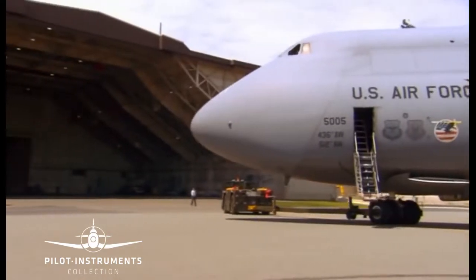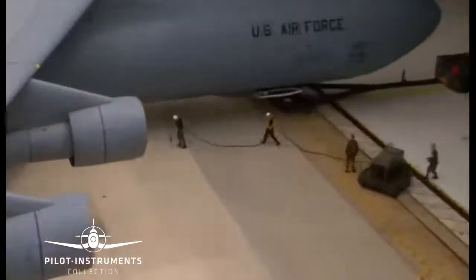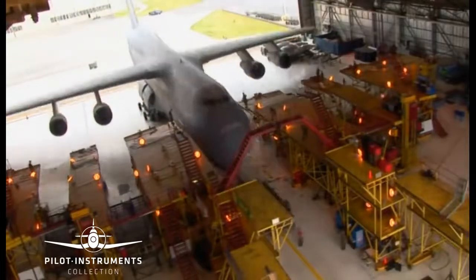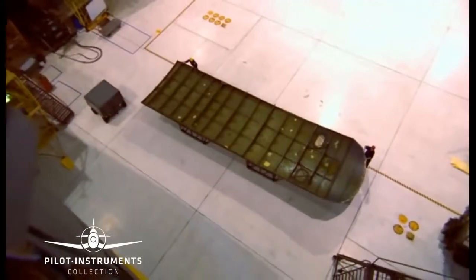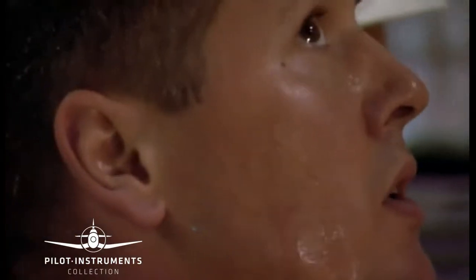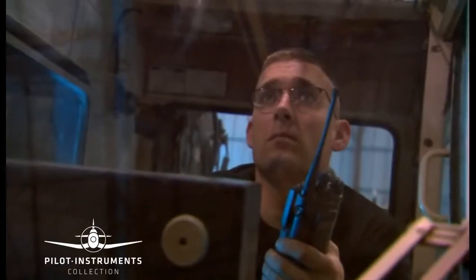The work all starts here, ISODOC. The maintenance crew looks like an army of ants next to the giant aircraft. In times of war, the planes are in heavy rotation, so the maintenance schedule is intense. Keep rocking it. Crews have just 14 days to prep the Mega Mover for its next mission. Incredibly, many of the workers are younger than the aircraft.